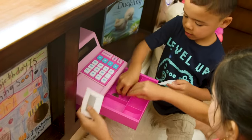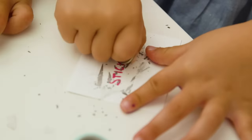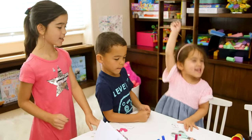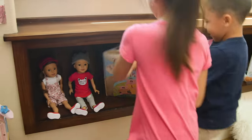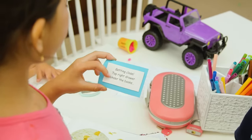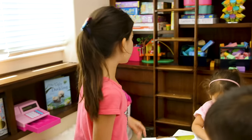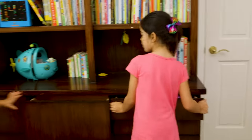No. Wait! One, two, three. I see something. Let's see what it says. Keep scratching. Yes, good job, Tess. Sticks, bricks, straw. Do you guys get it? I'm gonna give you a second. Oh. Man, a little Peggy. Getting close, top right drawer under the books. Under what books? The drawer is under the books.